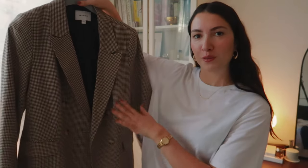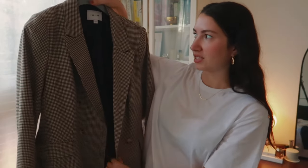just to suit me a little bit depending on where I'm going and what I think we'll be doing for the trip. So for one of the outfits, I really wanted to wear one of my new blazers that you've probably seen in my previous video.